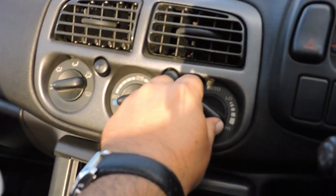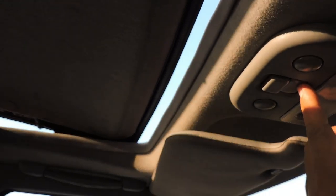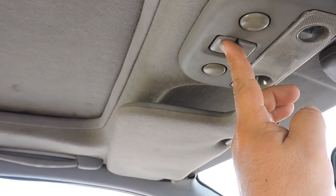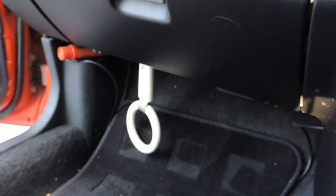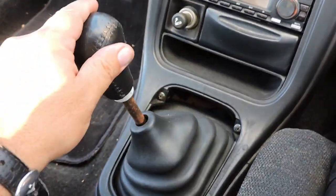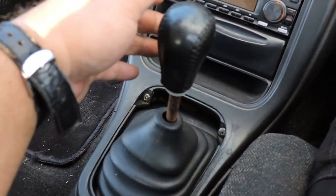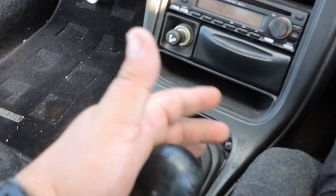So let's turn on the engine and close the sunroof. Five-speed transmission. And back.